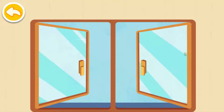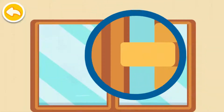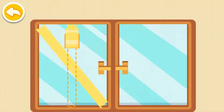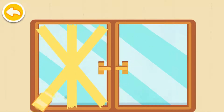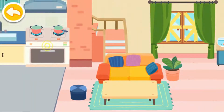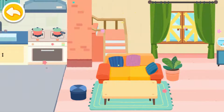Close the window quickly. Tape the window. Tape a double X shape to prevent the window from being shattered by the gale. Flames are dangerous during a hurricane, so turn the stove off quickly. Okay, let's go upstairs and check it out.